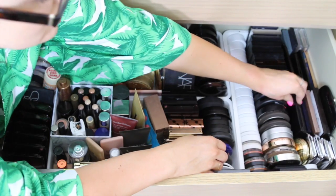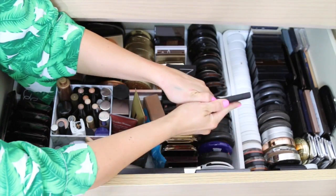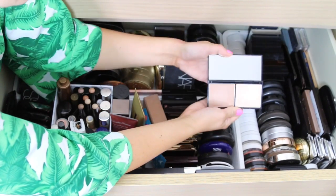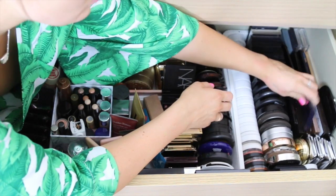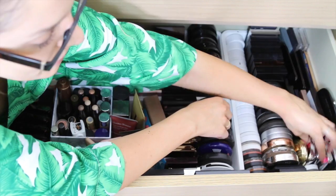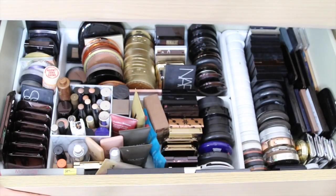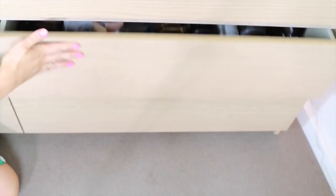And then I've got some smaller size palettes, like the Smashbox one. And then I've got this Loon and Asta one. It's kind of like smaller duos and smaller palettes. And my Hourglass strobing powders. And yeah, that is my favorite drawer, I'd have to say.